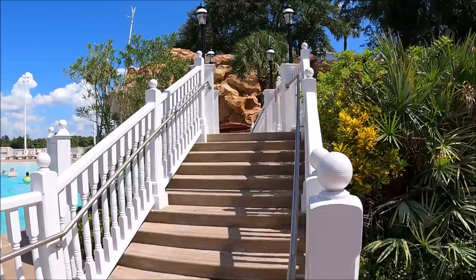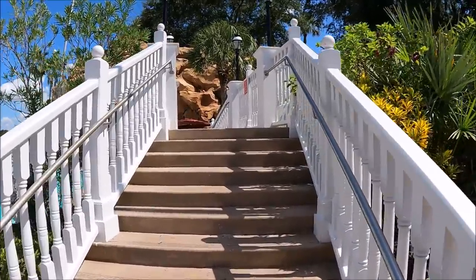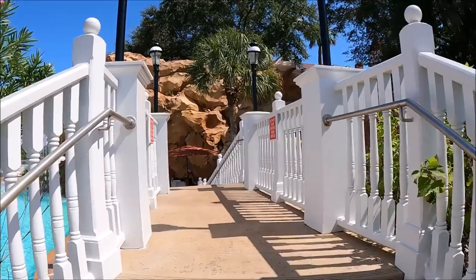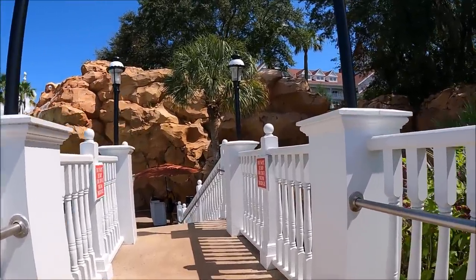I brought the GoPro, so you might hear a little change in audio. Sometimes the audio changes over because it's a different camera, but I do love me a water slide. It's hard for me to tell you guys what my favorite water slide at a Disney resort pool is, but I do like this one, though I feel like there's a lot of better ones.